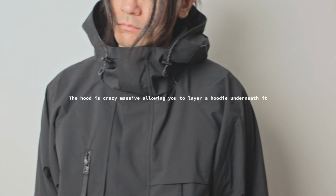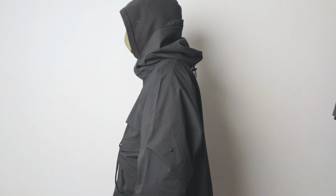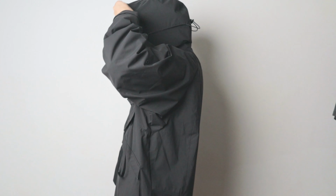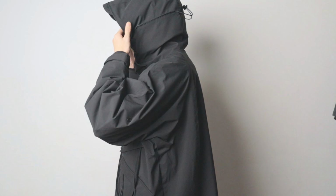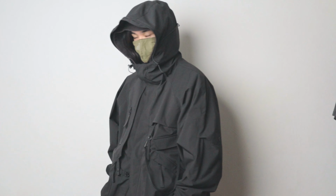This is to accommodate those that like to layer a hoodie underneath, and I feel this is a design that many shell jackets do not have. I think it's a really neat design for those super cold days when you don't have an earmuff or gaiter with you. Being able to have an additional layer to keep your ears warm will be very much appreciated.